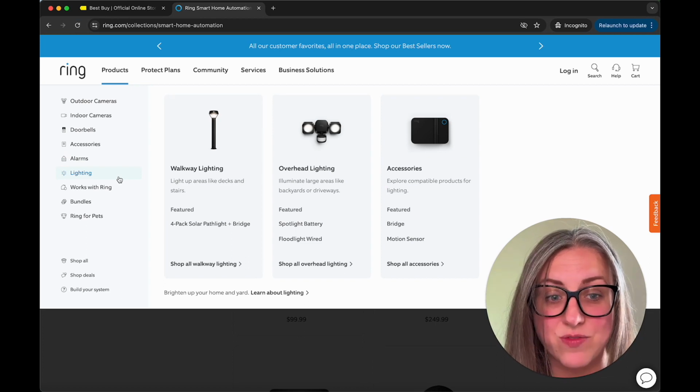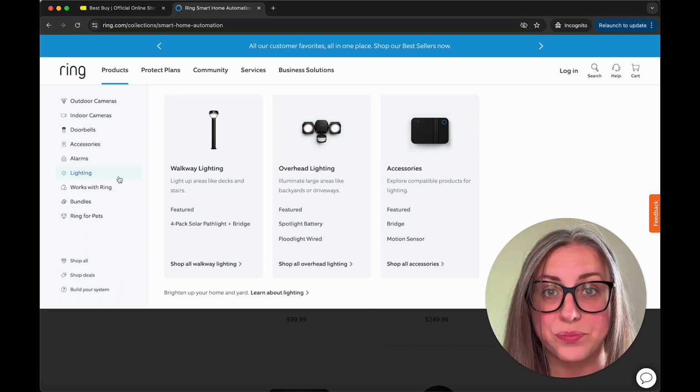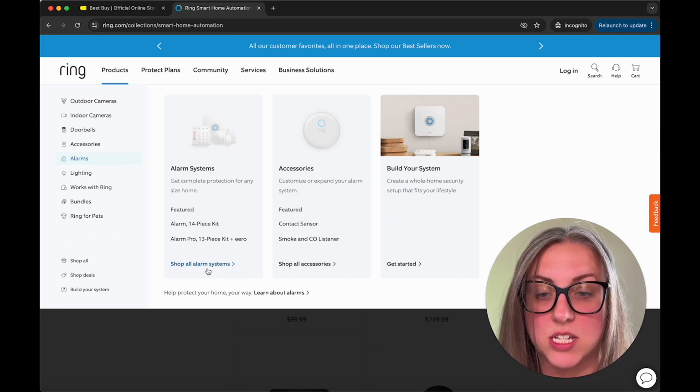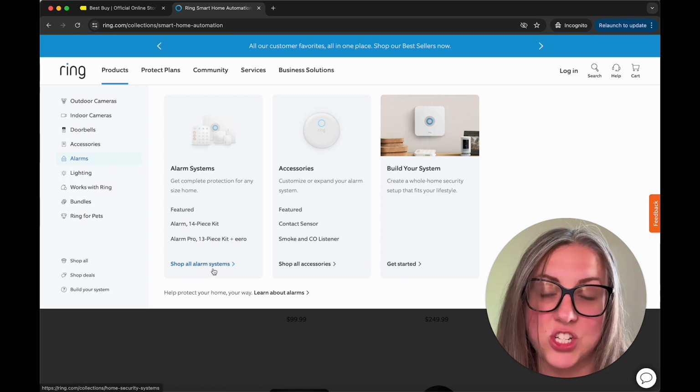Now, Ring does have an advantage over Best Buy in that they have much fewer products than Best Buy does. And I don't think that Best Buy could have these big product tile cards with lots of information and links, because they just have too many products.